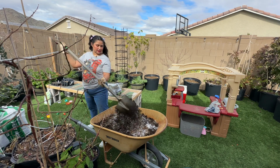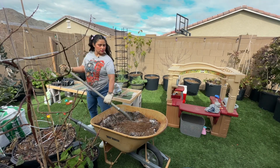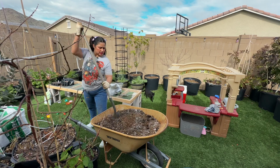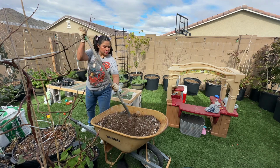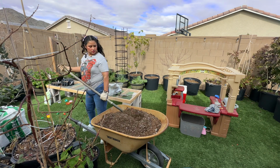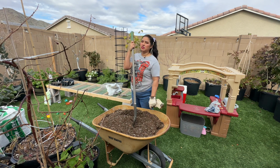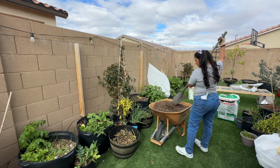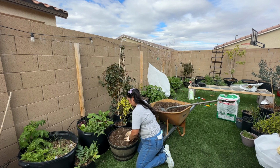So I'm just gonna start mixing this up until I come to a good consistency. I'm finally done, and I like the consistency, so I'm gonna bring it over to my container now. So now I'm gonna start filling my container. And then I'm gonna smooth it out again.